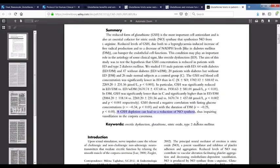Now, nitric oxide is a gas. It's produced from the amino acid arginine. So you can take supplements like arginine or citrulline, and they will elevate nitric oxide. Again, subject for another webinar. But in any case, nitric oxide is a vasodilator, and this is what allows men to produce erections.